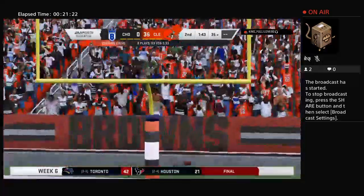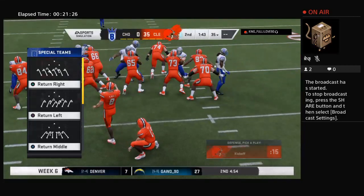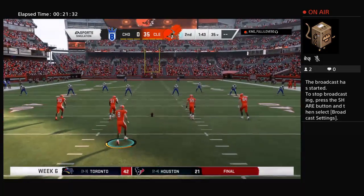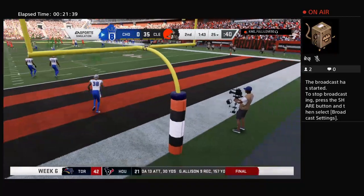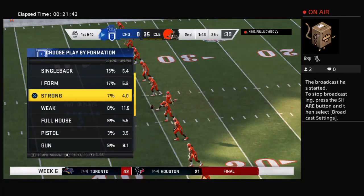Extra point from McManus is good. And a rout is on here in this first half. After the touchdown, here's McManus now to kick it away. And this will not be returnable. It's out of the back of the end zone for a touchback.